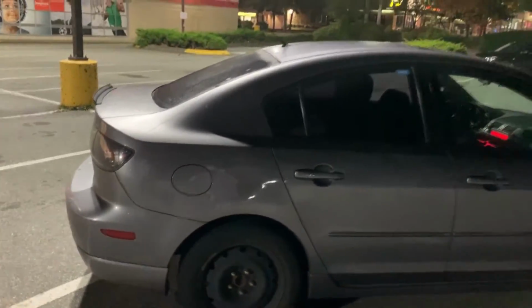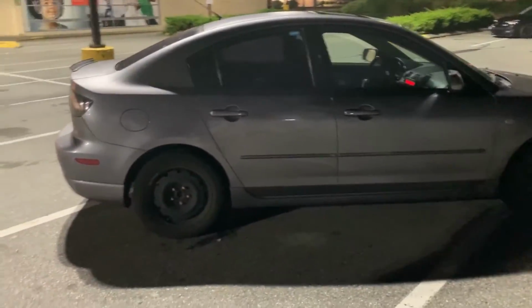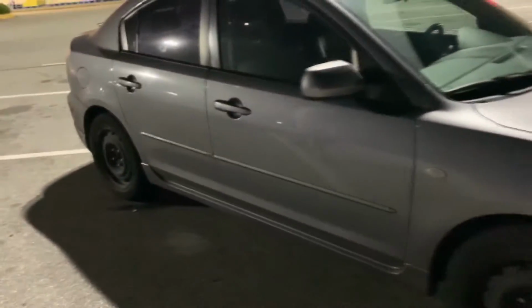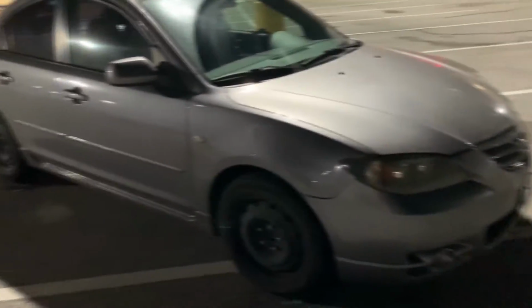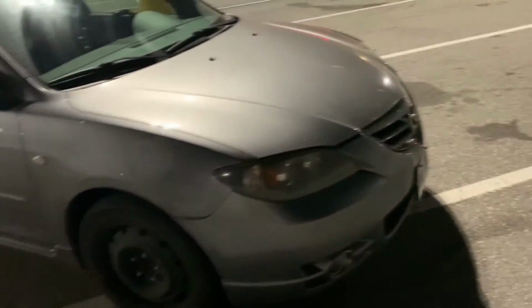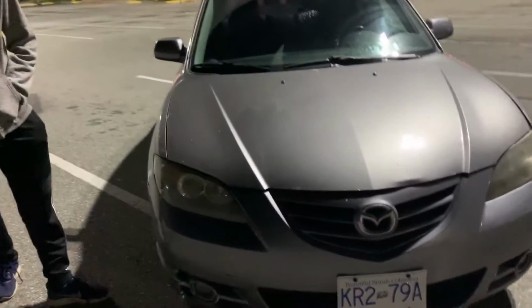She's a 2004 Mazda 3 sedan with Steelies, 2.3 liter engine with 300,000 kilometers. Surprisingly, she does not burn a drop of oil. She does not leak a drop of oil. We just had a new clutch put in her. She's a 5-speed manual. She's a little bit beat up. She needs some loving, but we're gonna give it to her.